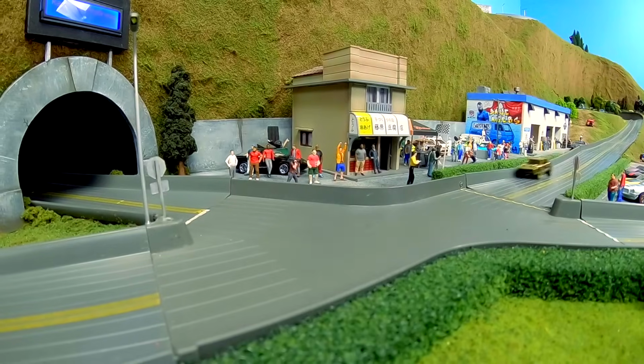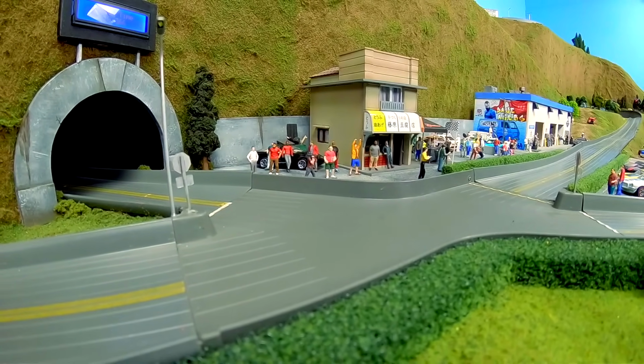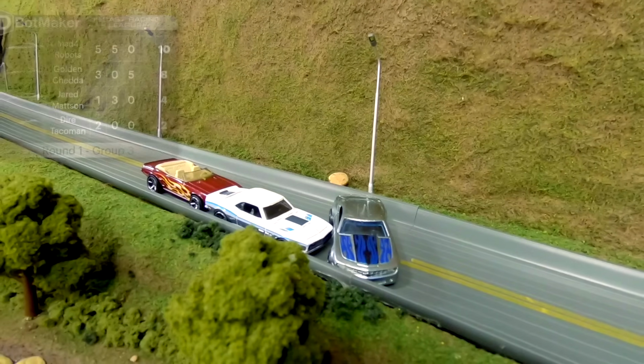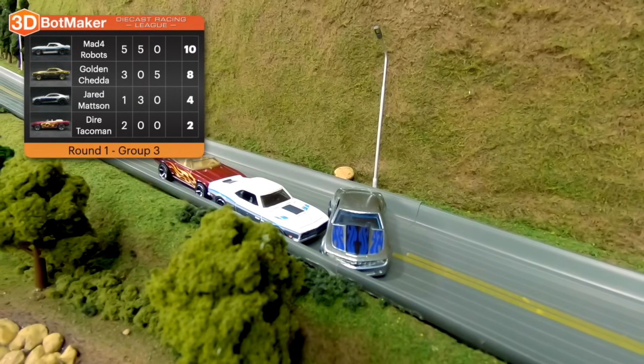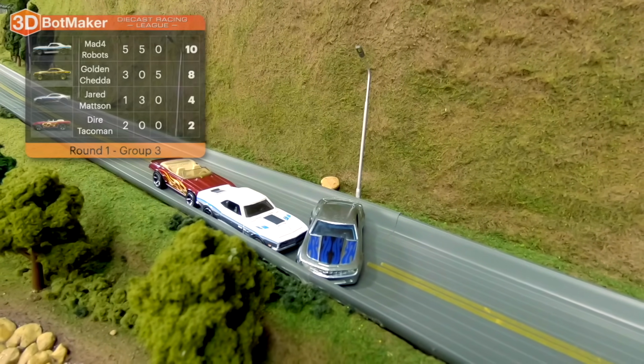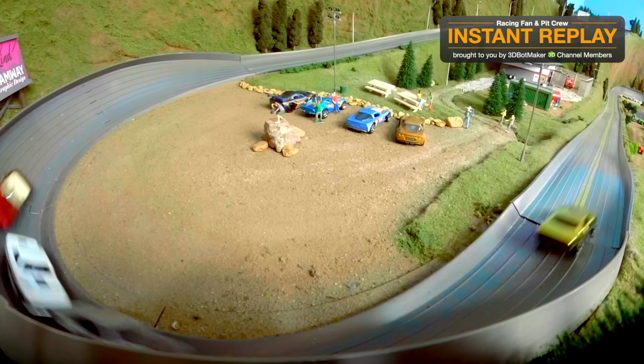And this one's all over. Golden Cheddar takes first place. And I don't see anyone else passing the finish line. Looks like they all got stuck behind Jared Matson. Wow, that's a big win for Golden Cheddar. He's now in second place with 8 points, only 2 points behind the current leader, Mad for Robots.